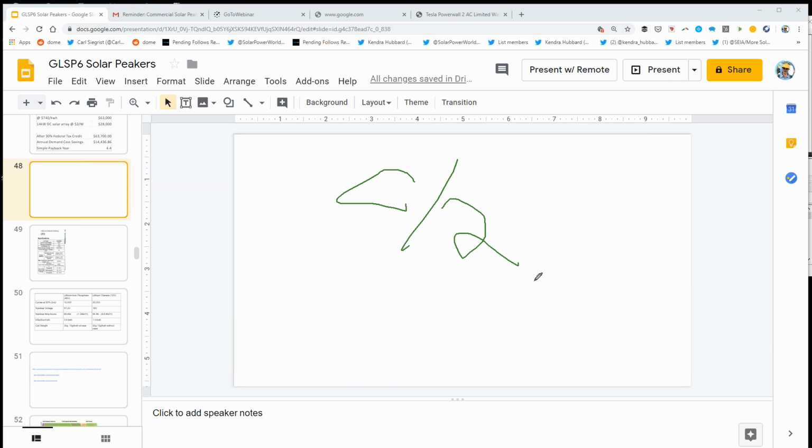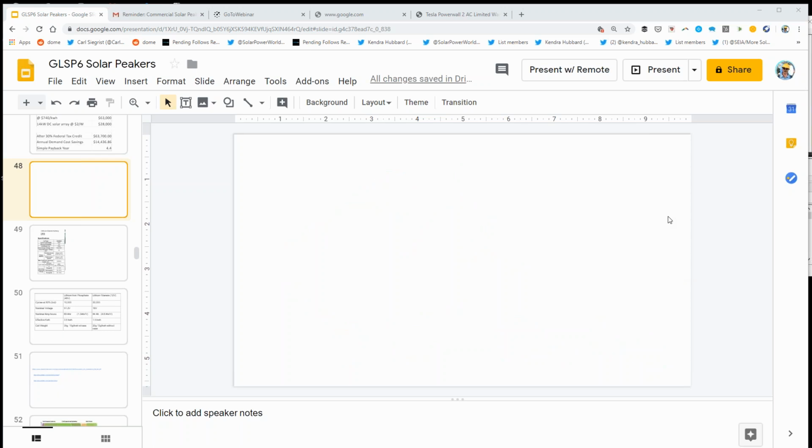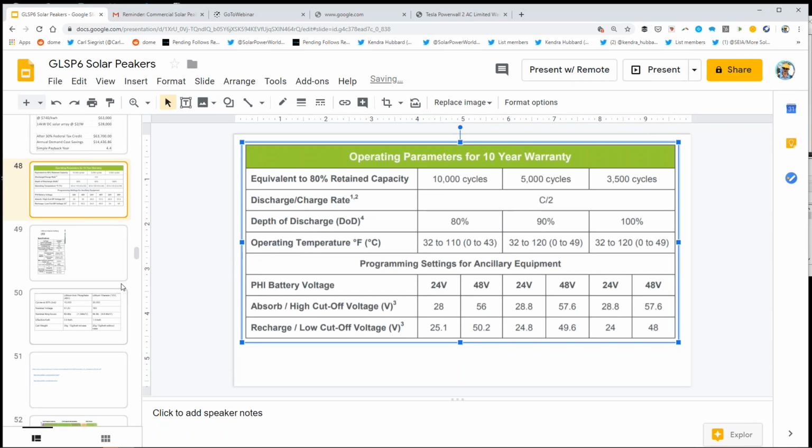So C/2 is discharging the batteries over a 2-hour period, whereas 2C is discharging the batteries over 30 minutes. So they're very different things. The Tesla Powerwall does not allow you to have a 2C discharge rate for the battery. It confines you to C/2, in part because it is a low-end lithium-ion technology, and being low-end, it's also low cost, which has its advantages too. They're trying to make lithium-ion batteries for the masses.